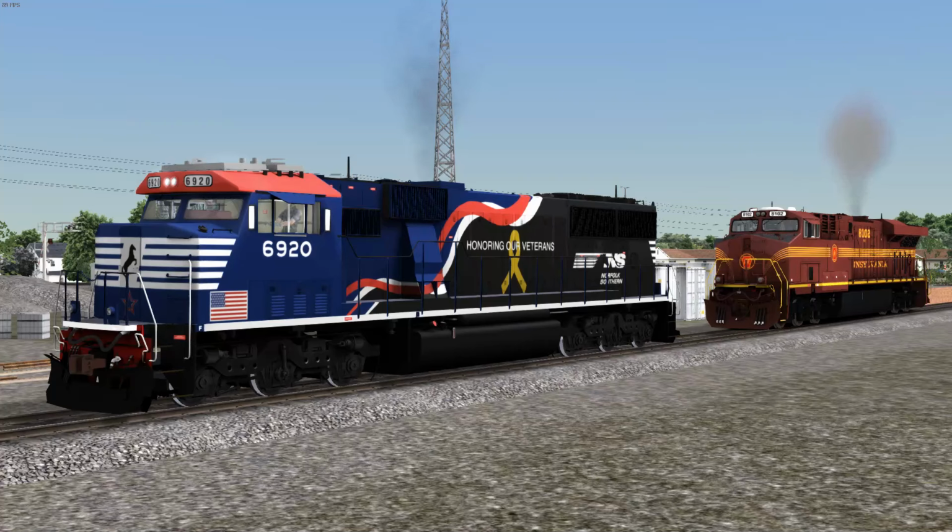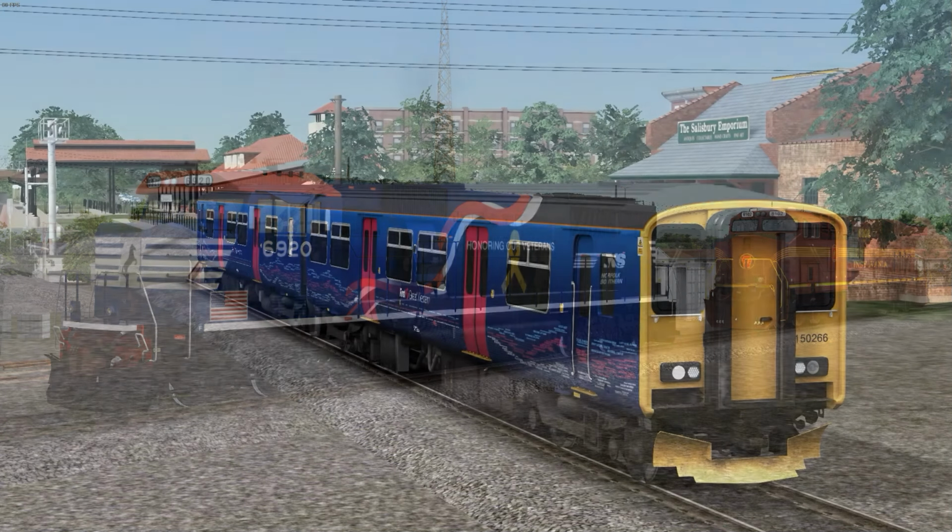Insert a montage of unoriginal Norfolk Southern memes here. Set the extended version of No Tengo Dinero from Regera.